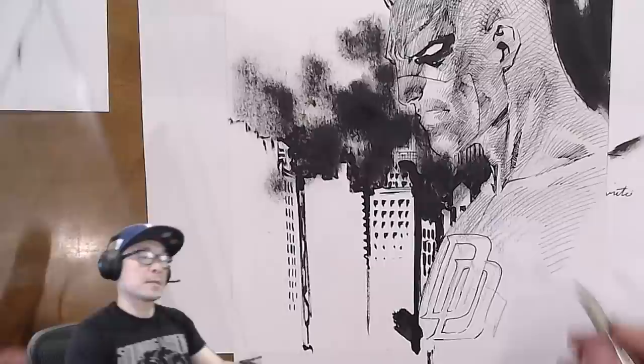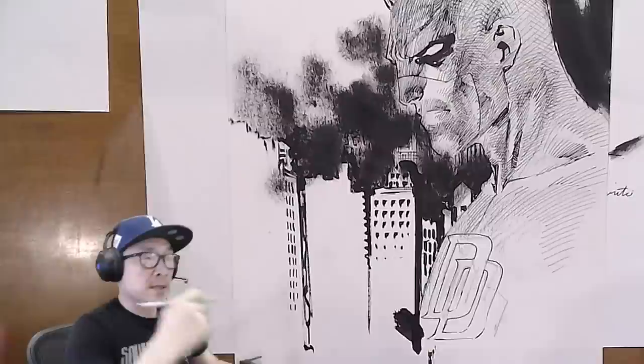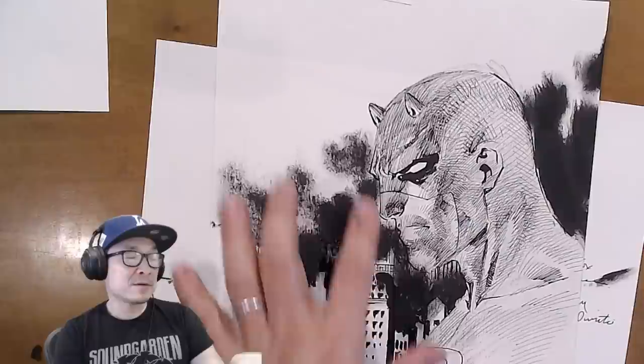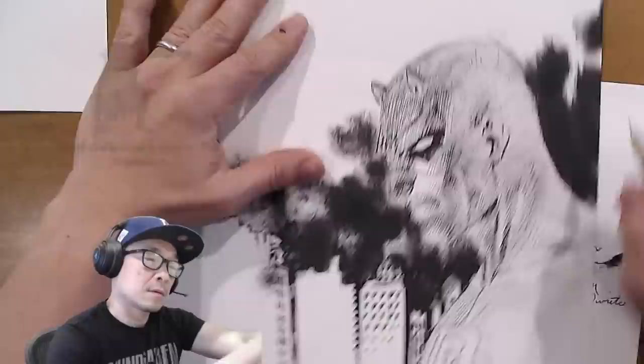Which of these do I want to make into buildings, and which do I want to leave as clouds? That's a good question. I don't know. I'm sure that's what you guys are all asking yourselves too. I can make all these shapes here into buildings kind of in the distance, but then I'm stuck with, what do I do with these over here? I don't know if I want buildings that tall in the background over here. I could just leave them as clouds and fix the edges on his face with whiteout. We're problem solving in real time, folks.